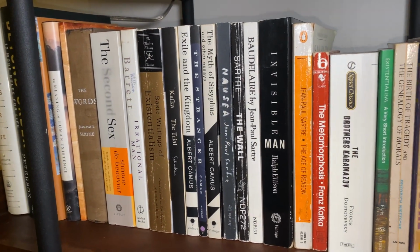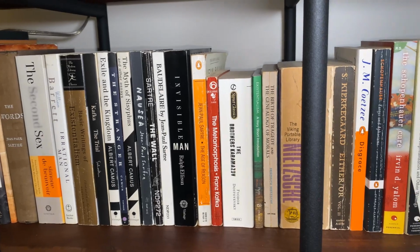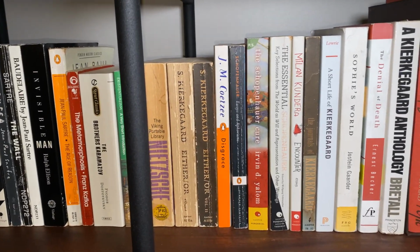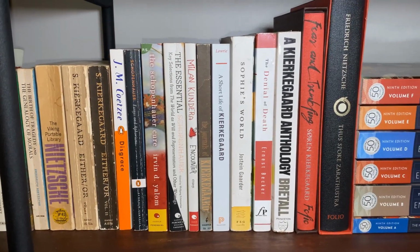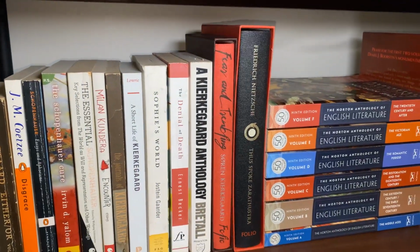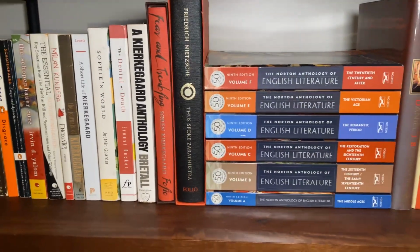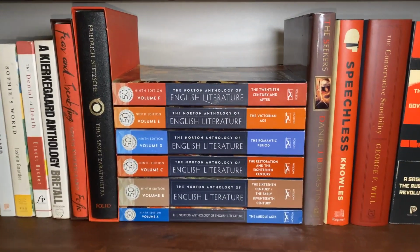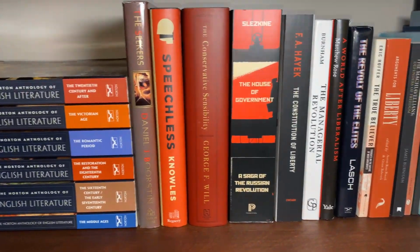Kafka's The Trial, Albert Camus, Sartre's novels, collection of short stories, The Wall, his profile of Baudelaire, Ralph Ellison's Invisible Man, Kafka's Metamorphosis, The Brothers Karamazov, a collection of Nietzsche's writings translated by Walter Kaufmann, Soren Kierkegaard's Either/Or, J.M. Coetzee's brilliant novel Disgrace, Schopenhauer's essays, Milan Kundera, a biography of Soren Kierkegaard, Denial of Death by Ernest Becker, and 2 folio editions of Kierkegaard's Fear and Trembling and Thus Spoke Zarathustra by Nietzsche. We've got the Norton Anthology of Literature here, and this is a collection here of works of political philosophy.